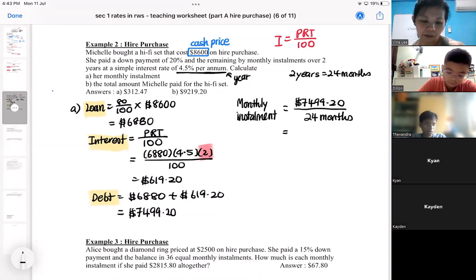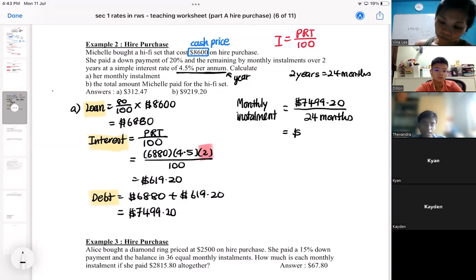Did I make a careless mistake? Lucas, you better help me check whether I made a careless mistake or not. No, ma'am, it's correct. Then the answer is wrong. I typed wrongly or something. So anyway, if you take the number and you divide, you just need to calculate the 3SF.